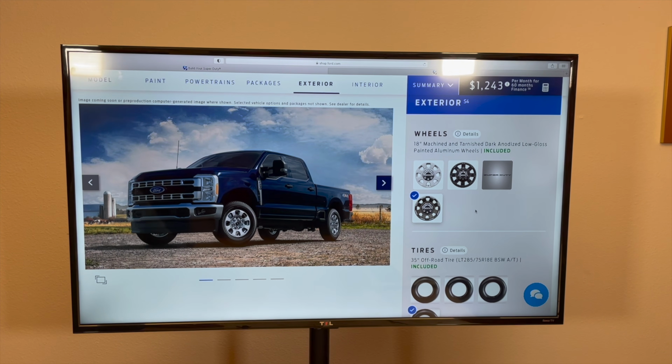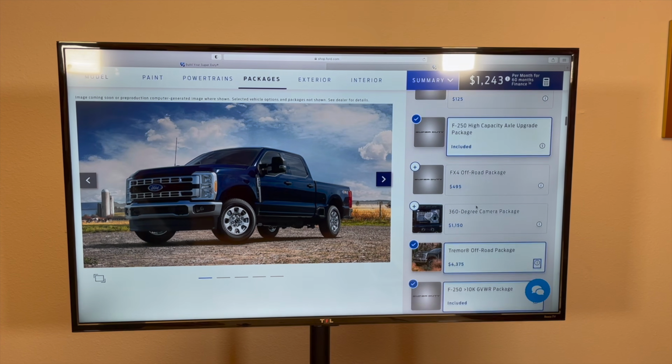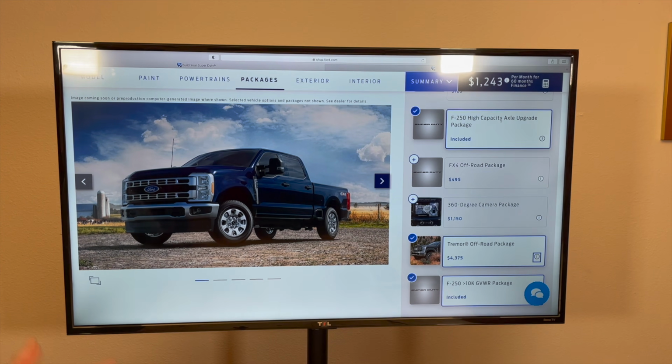Is there something else that we needed? Go back up. Let's see. So we got the Tremor, which took a lot of stuff. Anything else in there that we want? Heavy-duty front suspension, all that stuff gets automatically configured. Yeah. With that 6.7 high output, you get the high-capacity axle upgrade.